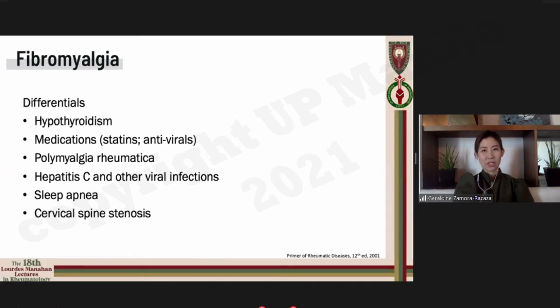There are also conditions which simulate or are concurrent with fibromyalgia that may occur in lupus patients that we may have to exclude because these conditions may manifest the same way but will need different management.